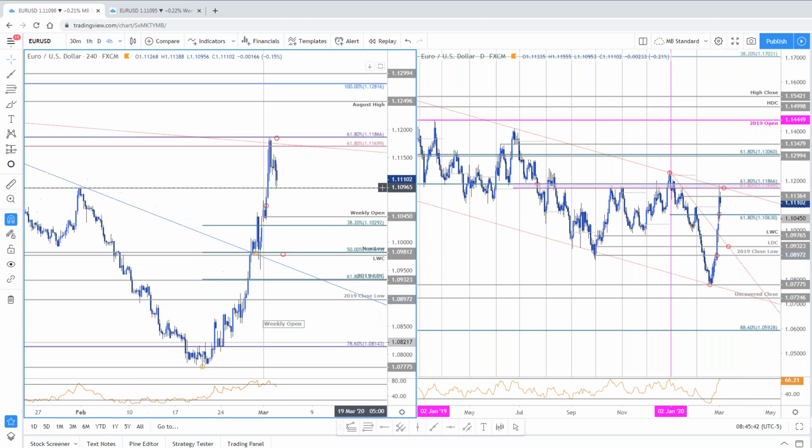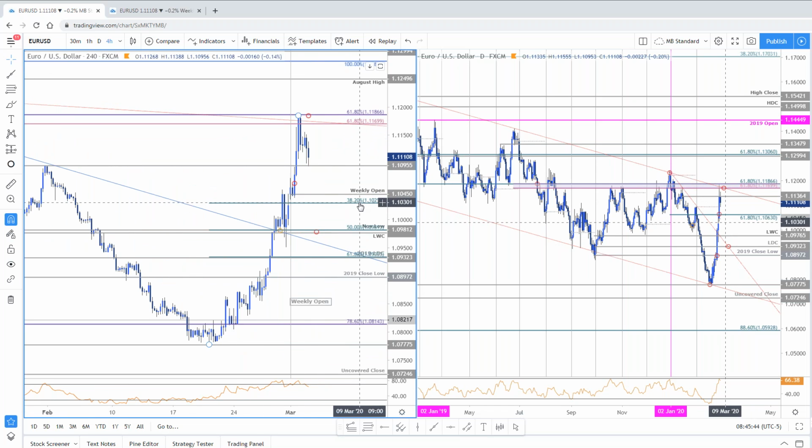But that's sort of the game plan for Euro. Definitely was a beautiful spot to find some resistance. I love your entry on that. Man, I'm assuming you took that against the high, which was kind of a go-to move. Watch for initial reaction at the monthly open from February. If we get below that, weekly open support comes in at 110.45.